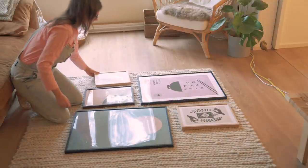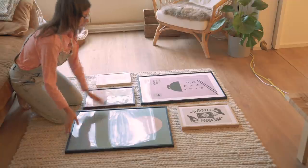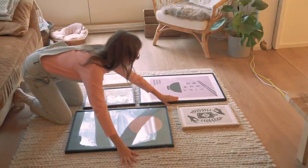And I think the way I'm gonna do it is I'm first gonna place them all on the floor and just see how they would look together. And then I'm gonna try to transfer that onto the wall, and hopefully it's gonna work out. I've never done this before, but how hard can it be? Let's see.